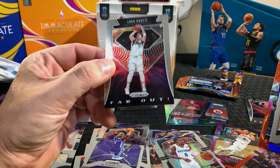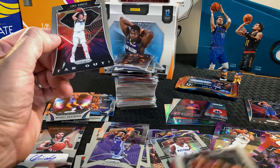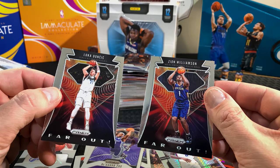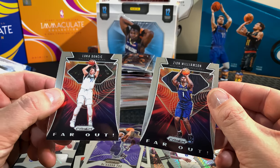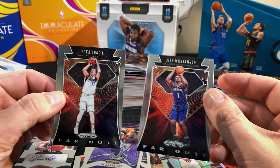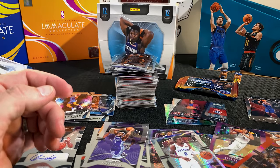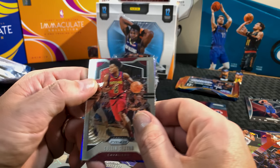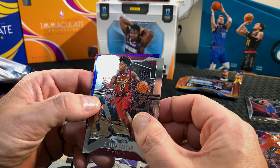Frick yeah, man. We got our Luka far out. Look at this, guys. This is dope for me. We pulled our Zion. We got a Luka. And they're both the far out insert. Nice. Can't complain. To at least pull the player. I love those guys. Happy to get those.